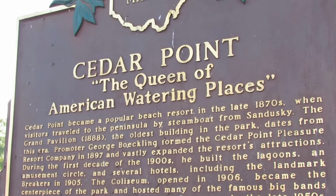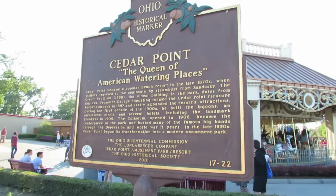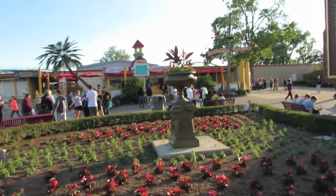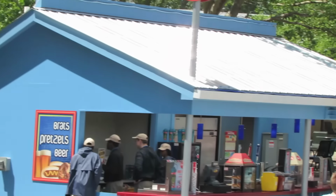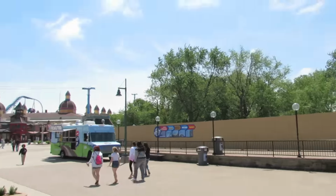Cedar Point, the queen of American watering places, and that is dating back many years. You can find this plaque talking about it over here by this guy and the main carousel. All right, so we got the wall construction here for whatever the new project is. You can see it pretty much goes on forever. Find this food stand all the way down to like that over there. It's a big area.